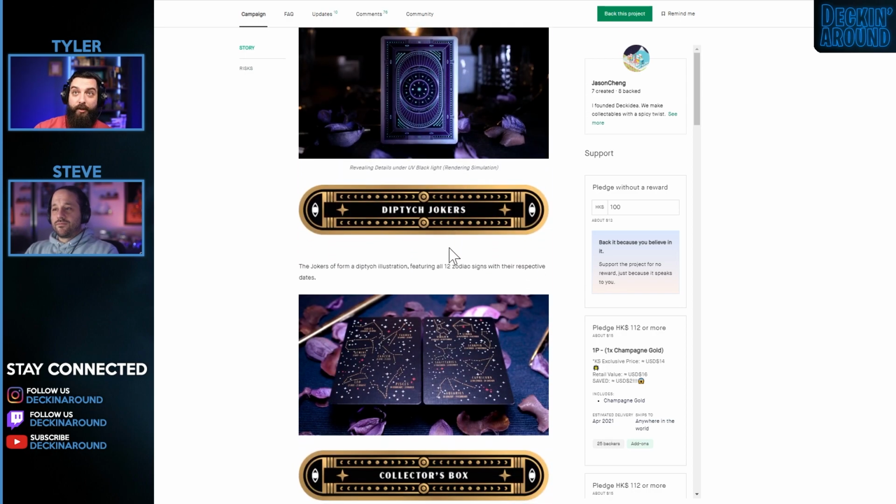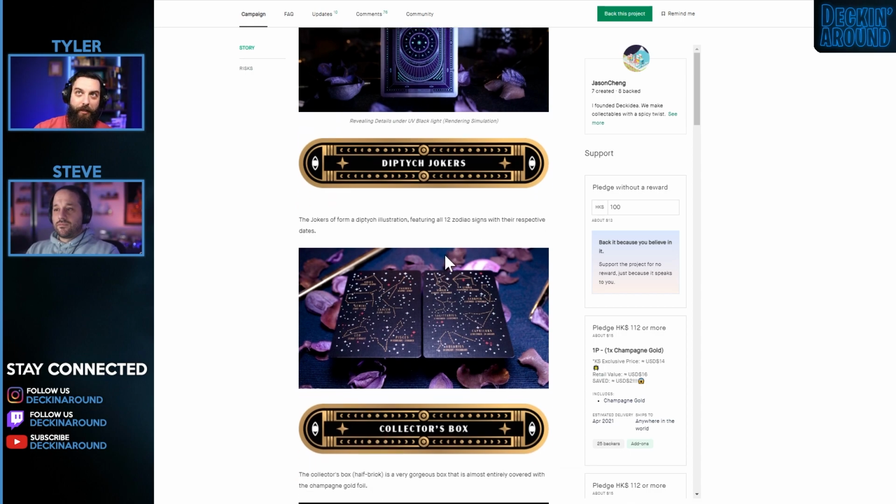Nope, Diptych Jokers there. It's funny because as much as they're Diptych Jokers, they're really not. Yeah, you could put them on either side, and there's nothing that really combines the two necessarily. There's nothing on the edge that joins them. So I can see where, yes, they are Diptych Jokers, but at the same time, if you didn't know that, they still just look dope.